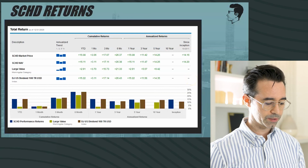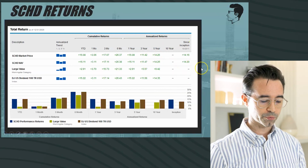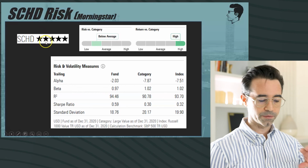Actually, I'm not going to go over these. You can just pause it if you want to. Remember, though, these are price returns. These do not have reinvested dividends. Next up, SCHD risk. Okay, the very important part.